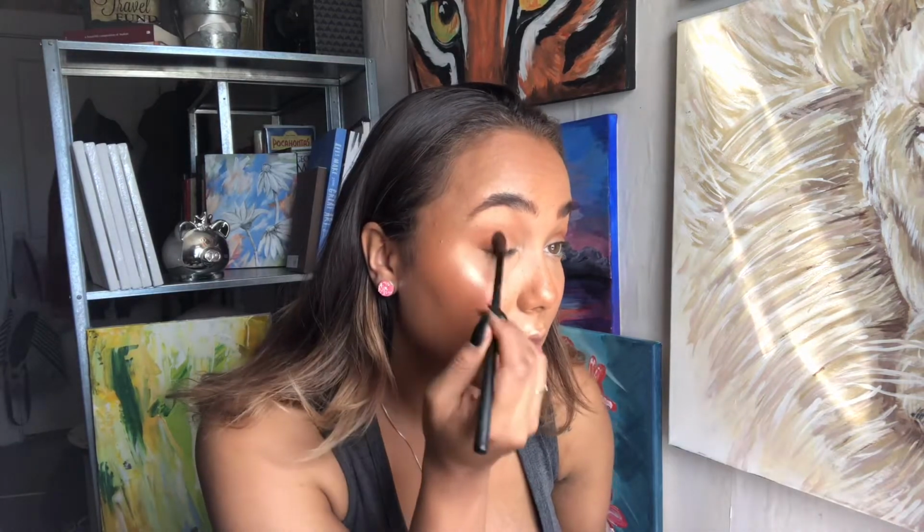So next I am going to define my eyes just a little bit more. First I'm going to take a big fluffy brush like this. I'm going to take the shade Sunder and put that in my crease. Now I'm going to take the shade Evolve and define my outer crease just a little bit more. Keeping it in the outer parts of your eyes will also lift up your eyes instead of bringing them down. So that's what I like to do.